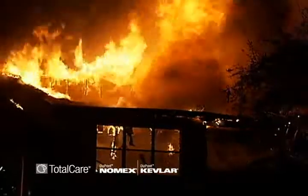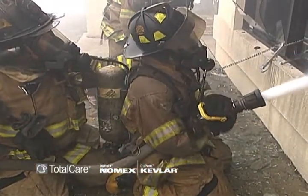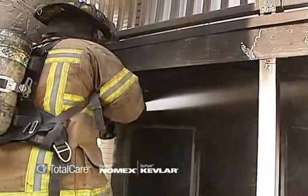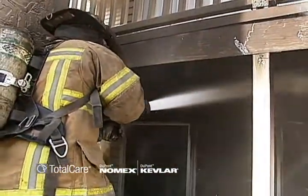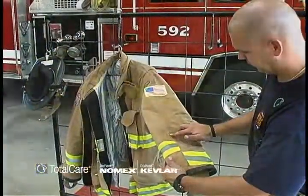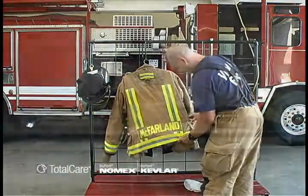You have one of the most dangerous jobs in the world. Your personal protective equipment, or PPE, helps protect you from on-the-job hazards. In order to deliver optimal performance, the components of your PPE, turnout gear, helmet, hood, gloves, and boots, require regular inspection, maintenance, and cleaning. There are two types of inspection: routine and advanced.